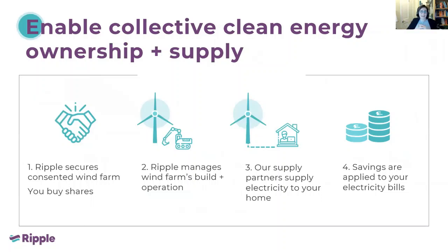So what Ripple does is we secure consented wind farms, and then we set up an ownership co-op, and then you buy shares in the ownership co-op. And then Ripple manages the wind farm's build and operation on your behalf. And then our supply partners supply your electricity from your wind farm to your home via the grid, and then savings get applied to your electricity bill each month according to how much your bit of the wind farm has generated and what the market electricity price is in that year. So we make it just super easy for you. We're the wind farm experts, so you don't have to be wind farm experts. We take care of everything on your behalf, basically.